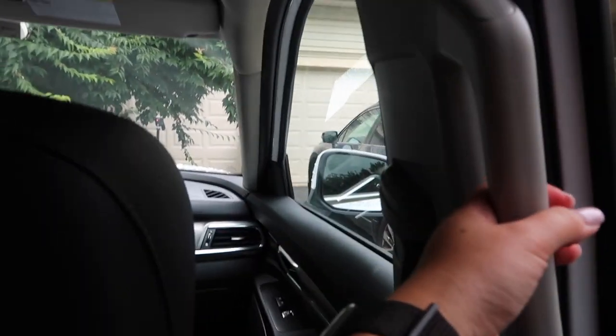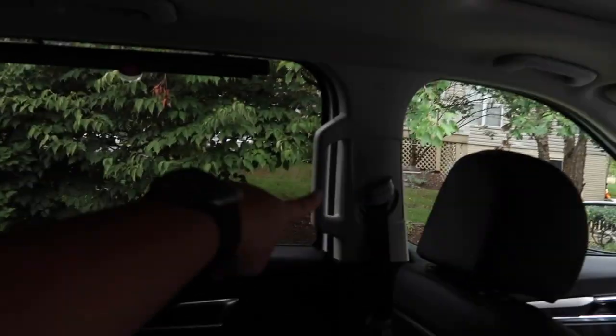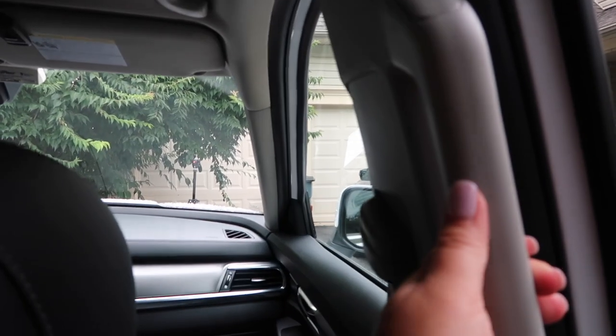You also have the oh-shit handles on either side, as well as the top. So this helps you hoist yourself in and out, because this car is kind of high. And it's actually like a rubberized material, so it's kind of non-slip, which is cool.